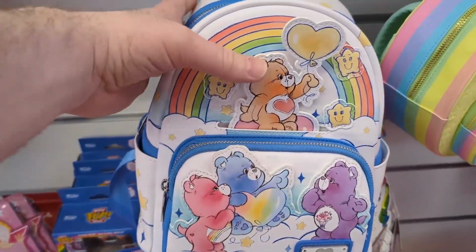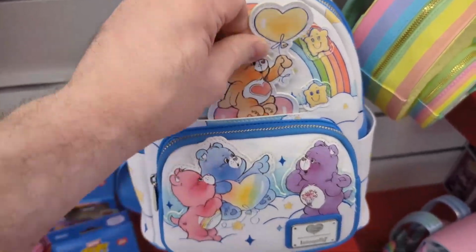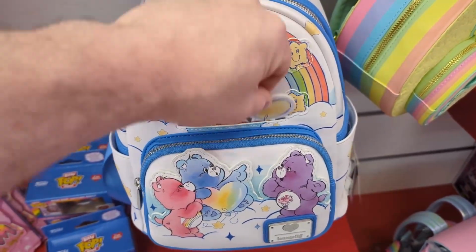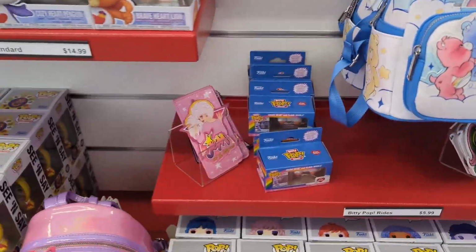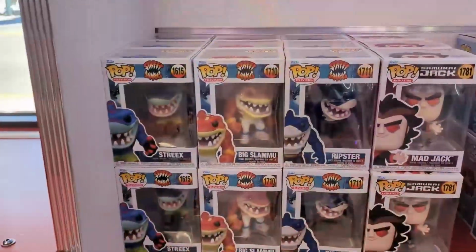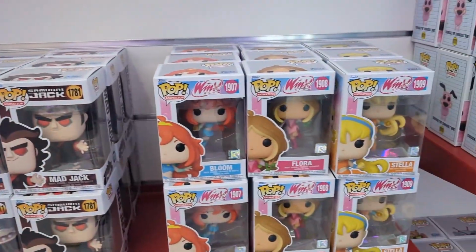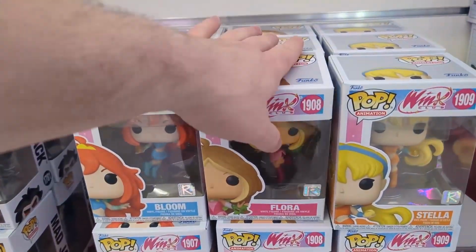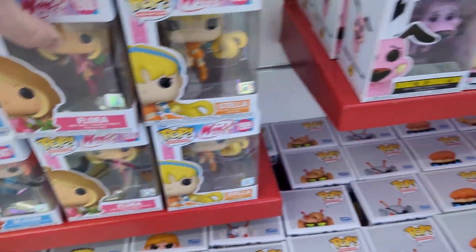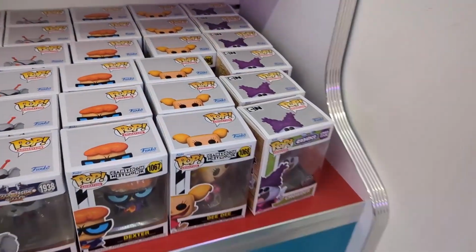This backpack really caught my eye. The only thing I don't like about a lot of these Loungefly backpacks is the things that are hanging out of it. Like, I don't know, it seems weird to me. I know they're probably not marketing them towards people. But Winx pops, Powerpuff Girl pops, Chowder.